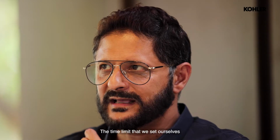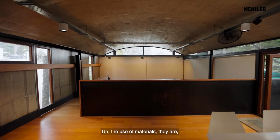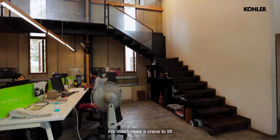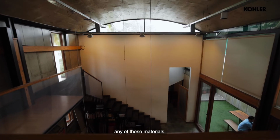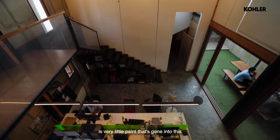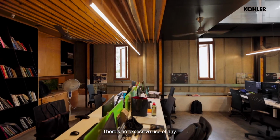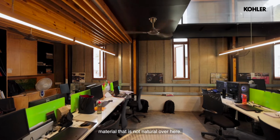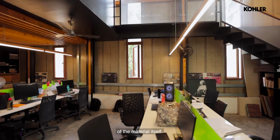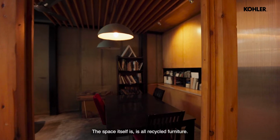The time limit that we set ourselves was about 45 days to do this entire job. The use of materials, they are lightweight, they are prefab. We didn't need a crane to lift any of these materials. So if you look at the entire office, there is very little paint that's gone into this whole office design. There's no excessive use of any material that is not natural over here, just raw and reflect the beauty of the material itself. The space itself is all recycled furniture.